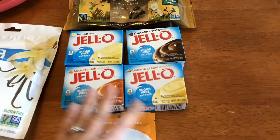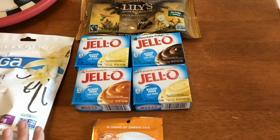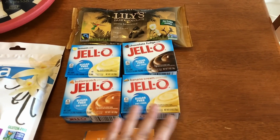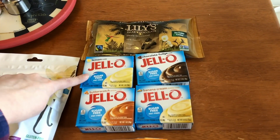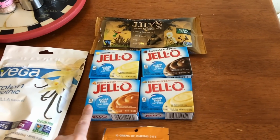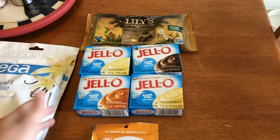Then I hit the jackpot with sugar-free puddings. I told you guys I've only been able to find just the basic flavors of vanilla and chocolate and cheesecake. Sometimes I can find pistachio, but at this store, which I never really shop at, it had all of these. So I got lemon, butterscotch, chocolate fudge, and banana cream. These are all the sugar-free varieties. So I just picked them all up. Have no idea when I'm going to use them, but they are good forever.